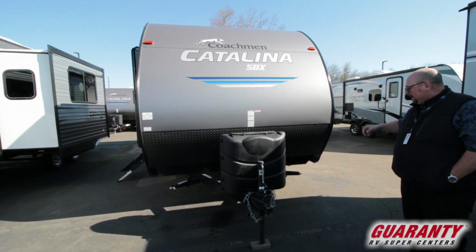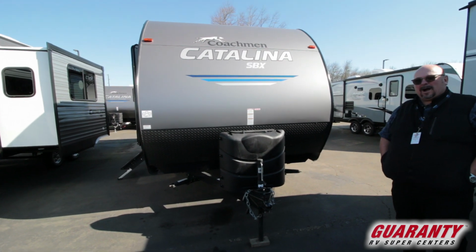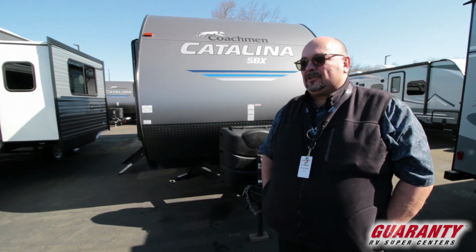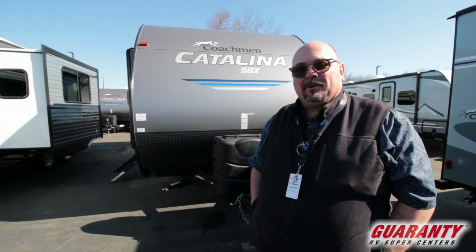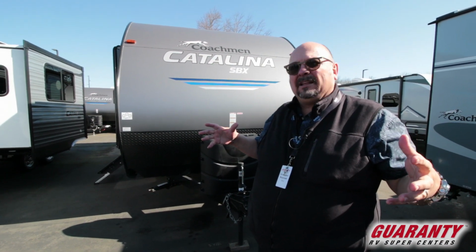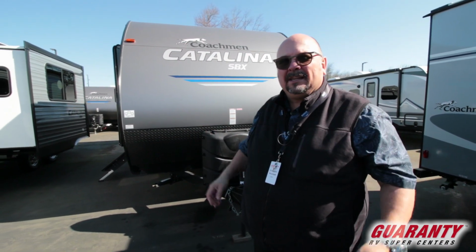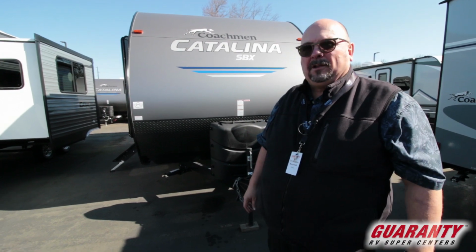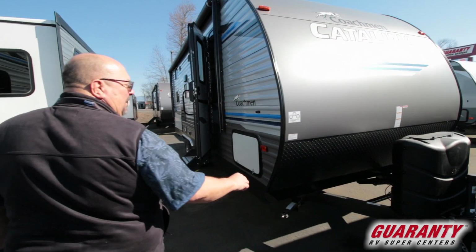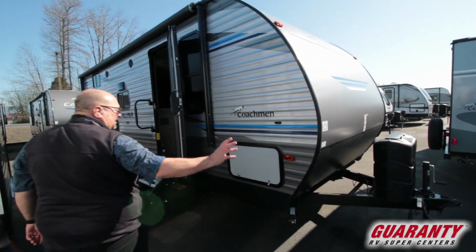This is a Coachmen Catalina 221. This is a really cool trailer, and for those of you that just want to be able to sleep a lot of people and get out there but do it in a trailer that is not really huge but is huge on the inside, this might be the one for you. Come check it out. So you definitely do have nice big tanks.